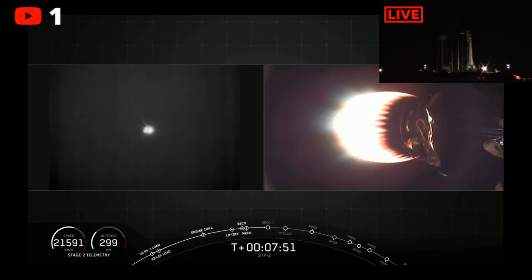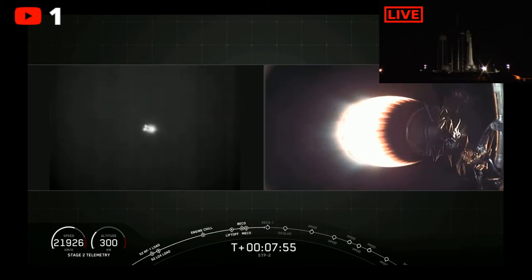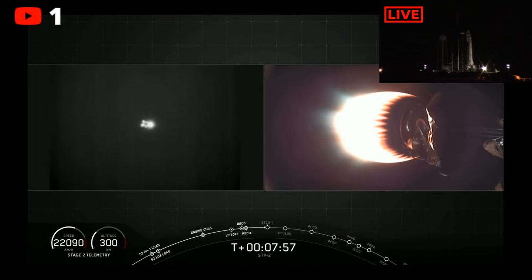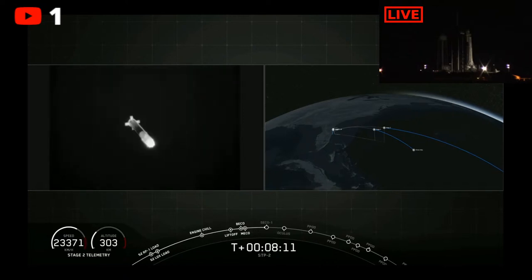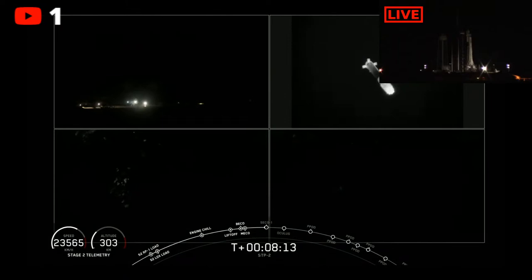Both side booster FDS is saved. Stage two FDS is saved. Send terminal guidance. In about 20 seconds, we're gonna look for that side booster landing burn to begin on both boosters. Side boosters transonic. About 10 seconds away.